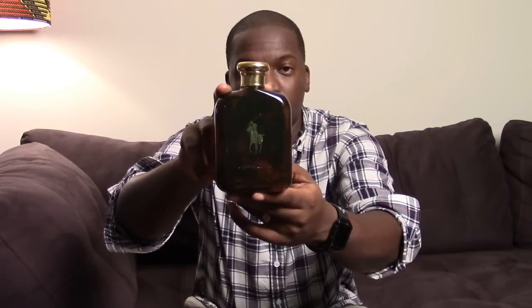Now Supreme Leather comes in a box like so, and it says Supreme Leather. It's got the standard Polo, and the bottle looks very similar to all the other Polo bottles out there. So it says Supreme Leather, and I'm not sure if you can see it, but it's kind of got a brown colorway going to it. So brown and gold, and it keeps many of the regular other qualities of the Polo line.